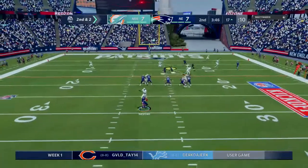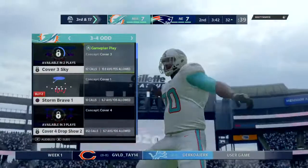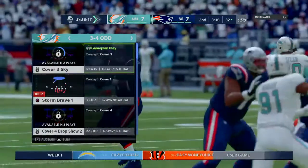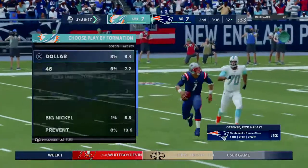Throwing again on second down. Newton. And a big loss here as he's taken down. Enough takes a start to have a good drive. Quite like a big loss on a sack, does it? Now they're looking at a third and long, and suddenly the momentum shifted to the other side of the football. And old Mo is a very, very fickle man.